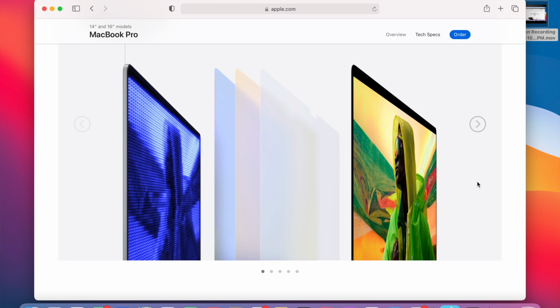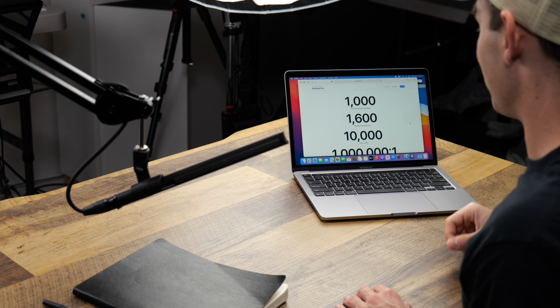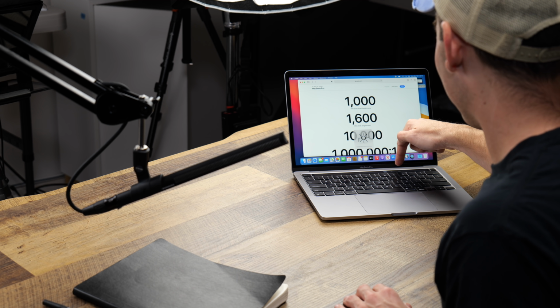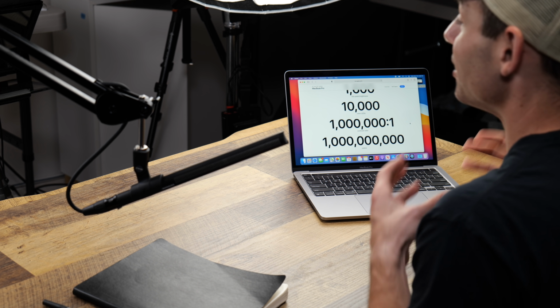This display will be built out of mini LEDs. So like we said, it'll have 1,000 nits of brightness. This MacBook Pro 13 goes up to 500 nits of brightness. Is it as bright as it can go right now? It's not even as bright as it can go right now. You're going to be able to see that wherever you're working. You're going to be able to take that computer and work anywhere. It's awesome. 1,000,000:1 contrast ratio, like we already said. This is going to be an HDR monster.